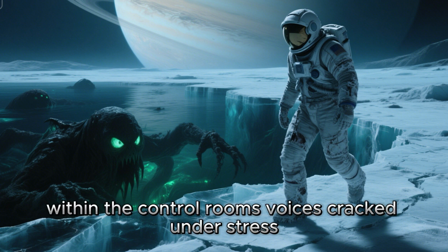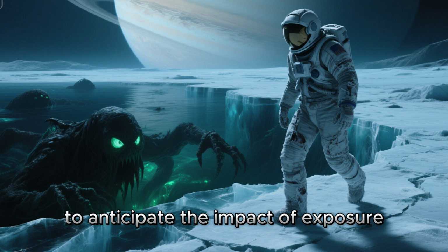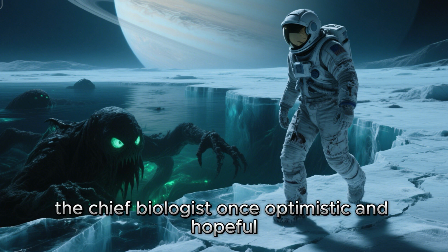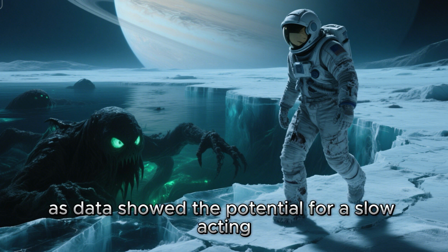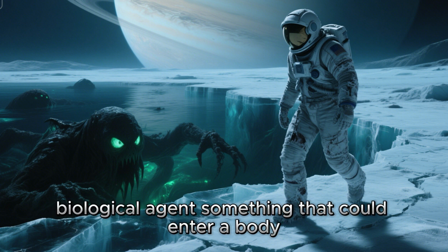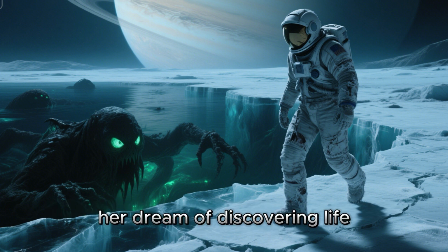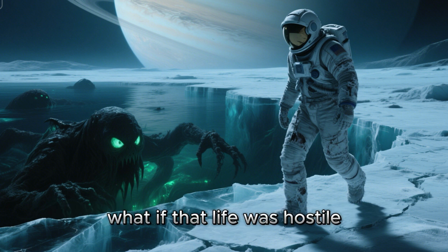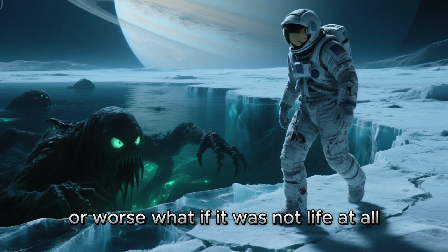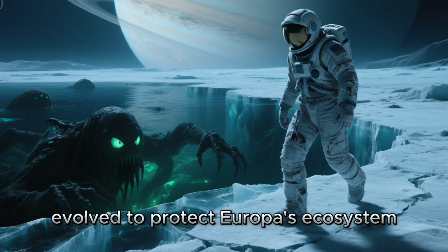Within the control rooms, voices cracked under stress as new scenarios were modeled to anticipate the impact of exposure. The chief biologist, once optimistic and hopeful, grew visibly pale as data showed the potential for a slow-acting biological agent, something that could enter a body, multiply unseen, and degrade tissue over weeks or months. Her dream of discovering life had been overshadowed by a creeping nightmare. What if that life was hostile, or worse? What if it was not life at all, but a cosmic defense mechanism evolved to protect Europa's ecosystem?